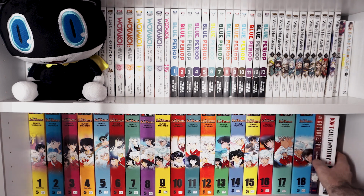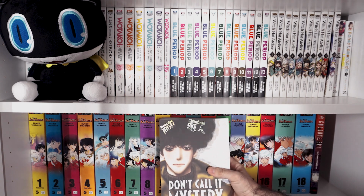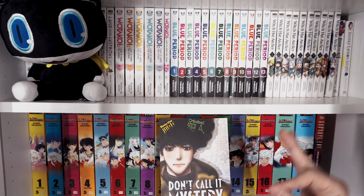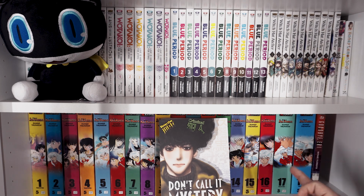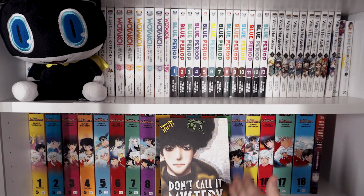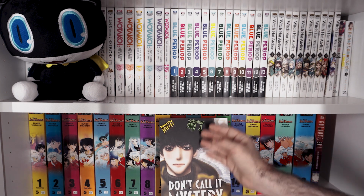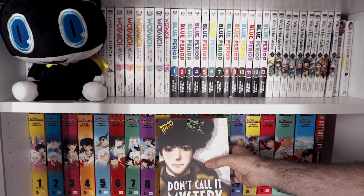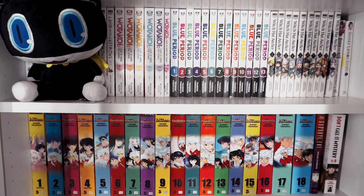And then a newer series I'm also raving about, besides Oshi no Ko, is Don't Call It Mystery. It is a bit wordy, but this is a great shoujo series. You're following kind of like this detective, almost like a Sherlock Holmes, but better. Very good, very entertaining first two volumes, and I'm gripped to find out what happens next. Let's go ahead and move on below.